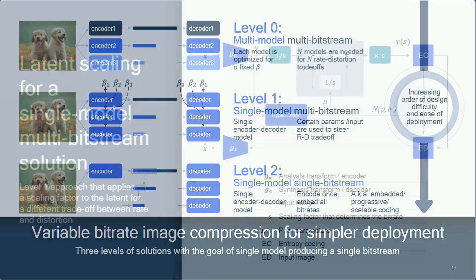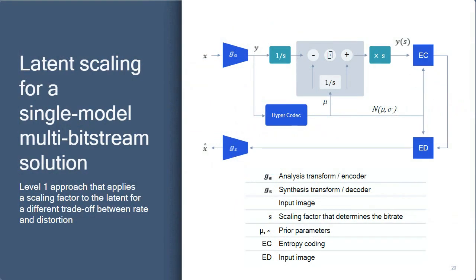So we apply a technique called latent scaling in order to achieve variable bitrate for a level 1 approach. So I'm not going to explain this complicated diagram in the interest of time, but the basic idea is to insert a scaling factor S that can be used to essentially coarsen or make finer the quantization grid that is applied to the latent variables, and that will allow the information to be transmitted with higher or lower fidelity.